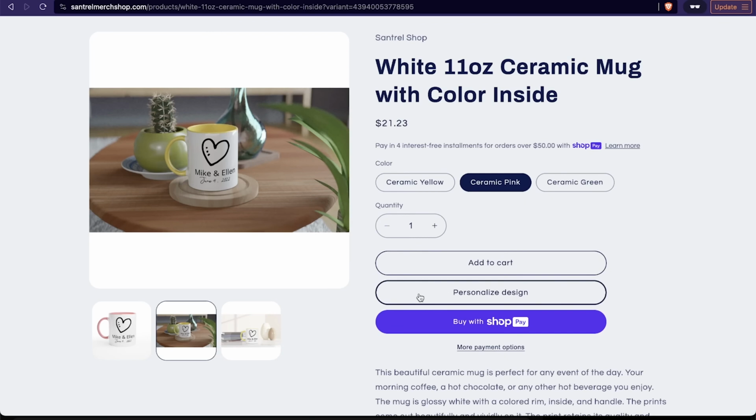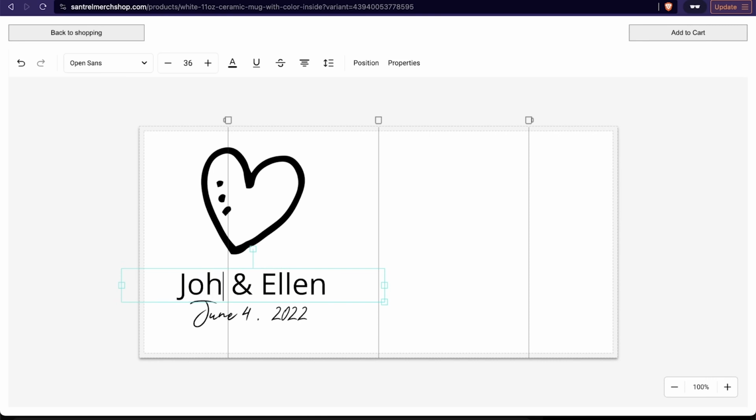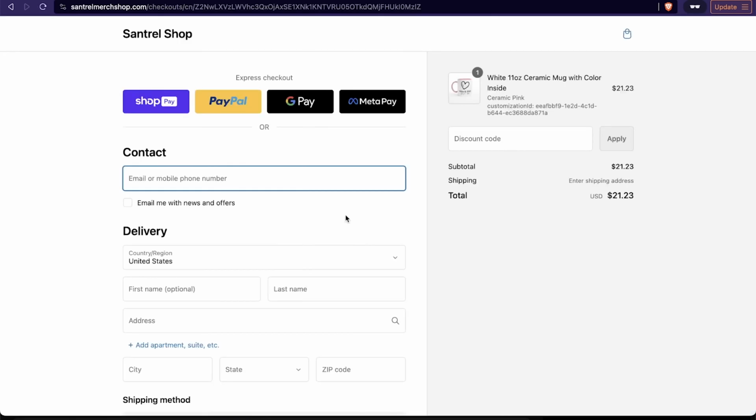And then you'll see over here, this button is so important: personalized design. People can add their own text on there. If they click on personalized design, it'll take them to this page right here. They can't change that, but they can change this. So they could say maybe Jack and Diane, and maybe 2010, and they can add that to the cart. So they can have their names, they'll go to checkout, and look at that, they're buying their own thing. It says customization right there, they know what they're getting, they're able to order that, and it really doesn't change anything on the back end.